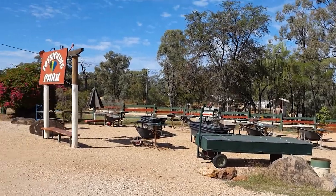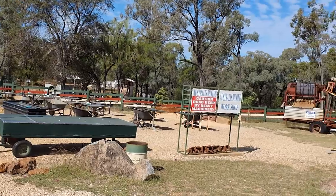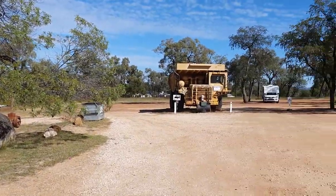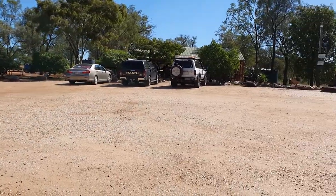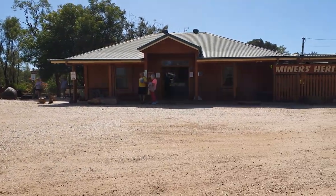So here at Miners Heritage Park, you've got a fossicking area where we've already been. Some old machinery laying around. Plenty of parking for your cars and your caravans. Coffee shop in the distance over there. Toilets and the shop itself.